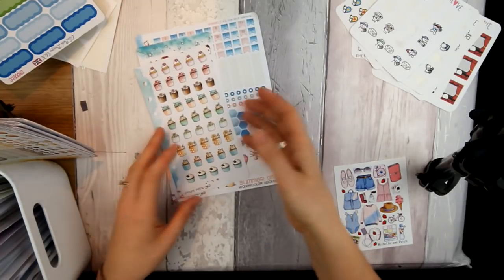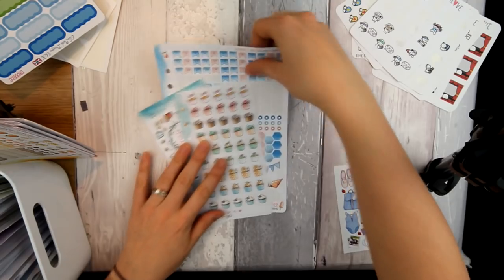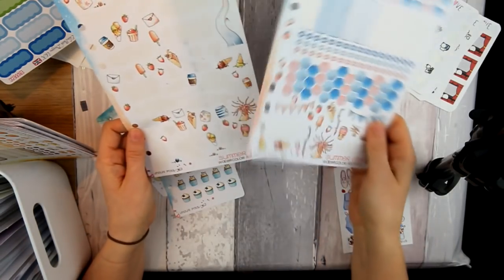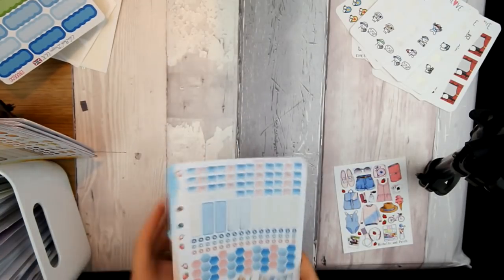And then we've got the summertime, a couple of sheets here. And then the summertime with the little urchins. That's the Linou.